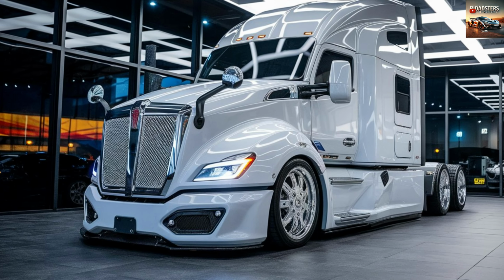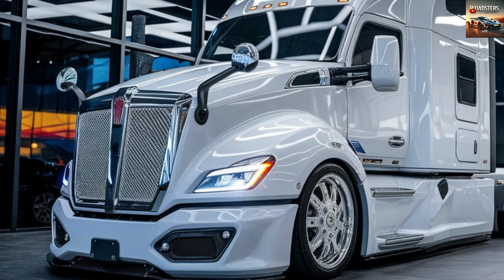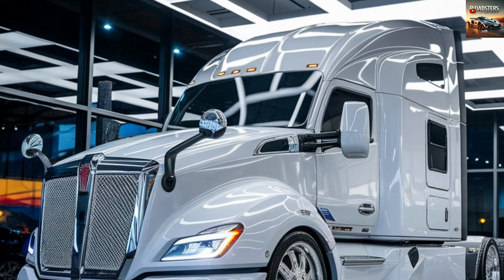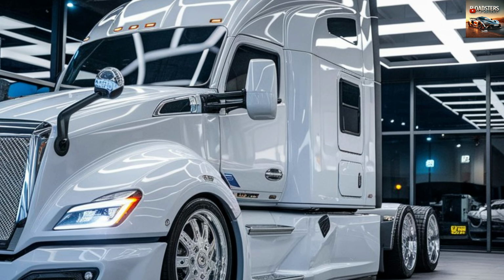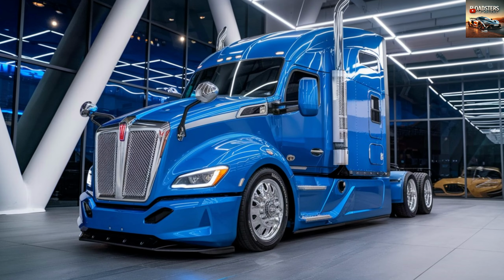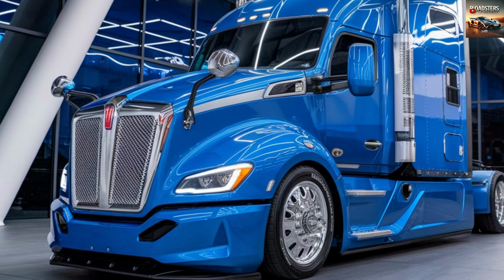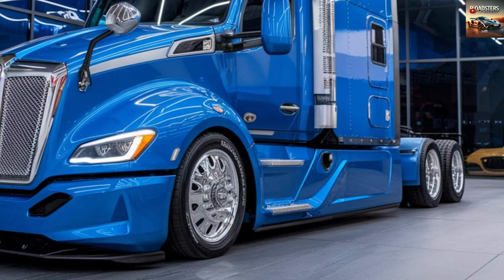Welcome to our in-depth review of the Kenworth T680E 2025, a groundbreaking entry into the realm of zero-emission, heavy-duty trucking. This vehicle signifies a pivotal shift towards sustainable transportation, without compromising on performance or reliability. The T680E is Kenworth's inaugural Class 8 battery electric truck, engineered to meet the demands of modern freight operations, while adhering to stringent environmental standards.